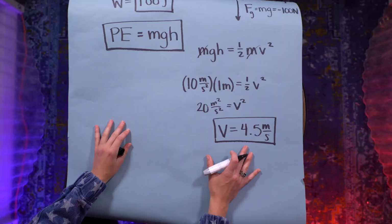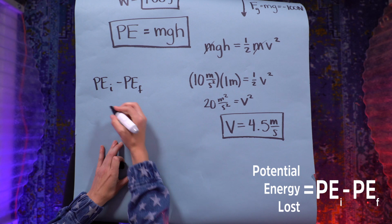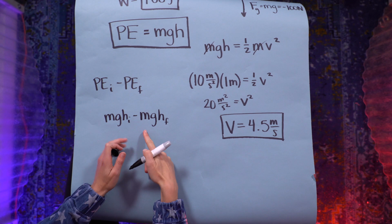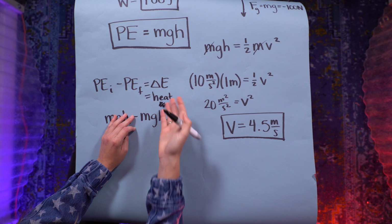We can calculate how much energy is lost to heat. The difference in the potential energy of the ball before and after the bounce will be the energy lost to heat. So that's going to be the initial potential energy minus the final potential energy. And that's the energy we lost. So it's going to be our mgh initial minus our mgh final. And g doesn't change, m doesn't change. The only thing that changes is the height. And that's going to be our change in energy, or our heat. Heat loss. No, potential energy that we lost.